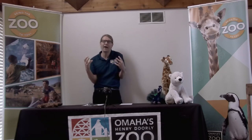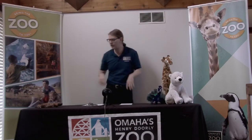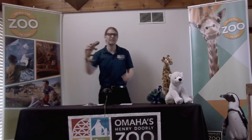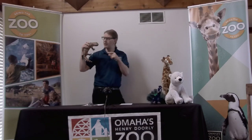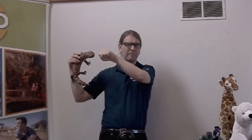But they do have a really cool adaptation for eating. Snakes' mouths are about the same size as the mouth of this Gila monster model. And from a mouth this big, they can eat a mouse or a lizard the same size as my fist. That's pretty impressive. And it's because they have a special adaptation. What I want everyone to do is try to open your mouth up and down as big as you can. Let's all do that.